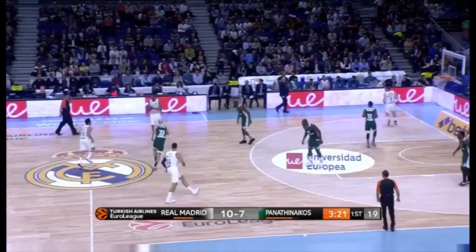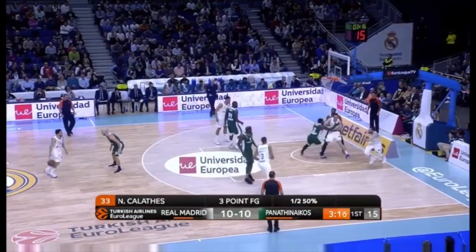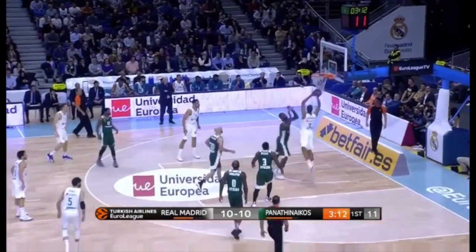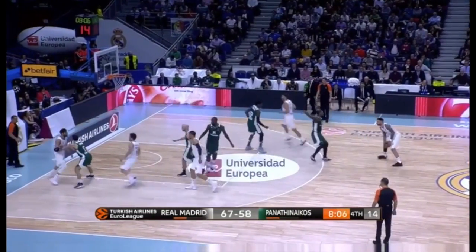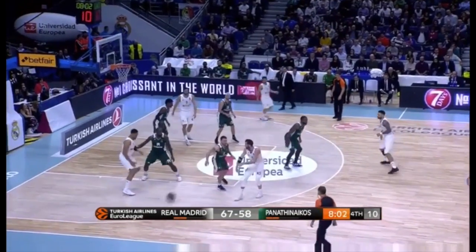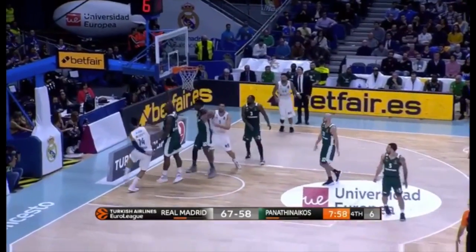Well, this Tavares now on the bench. We'll see what Panathinaikos game plan, how it changes, and how they may dominate a little bit more inside. As Casey Rivers can't get the mismatch. Oh, for Real Madrid, they're just kind of hanging in there right now. You know Madrid can go on a 10-0 run at any time and put this game out of reach. Rudy into Ion. Ion against Gist, straight up. Nice defense by Gist.